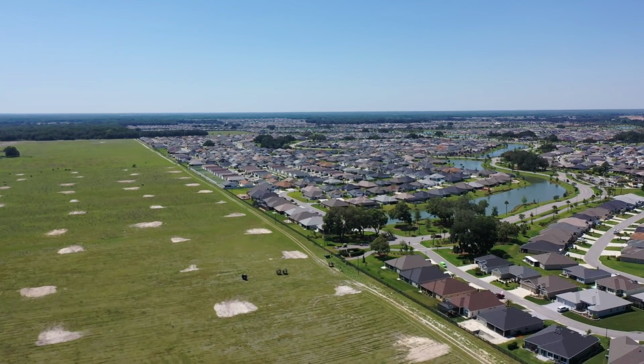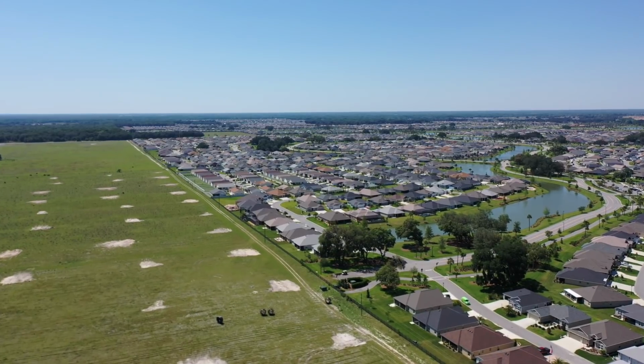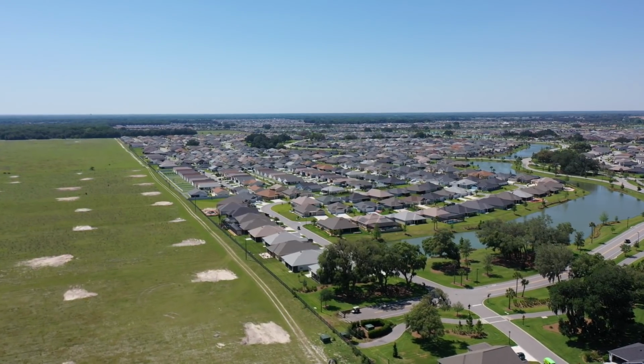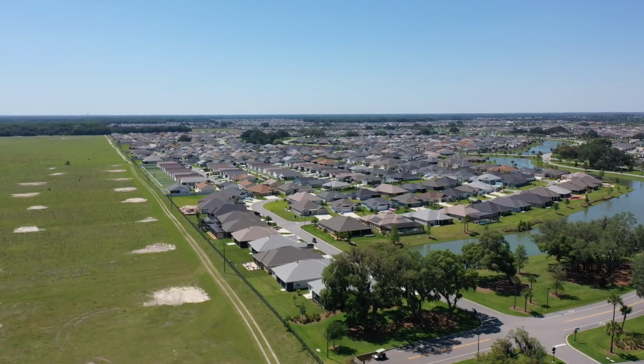We took off from the end of Corbin Trail. You can see that right here, that main roadway coming in, that's Corbin Trail. And it goes over to Route 501, where you enter into Linden and Monarch Grove. So we'll slide on in here for a landing.